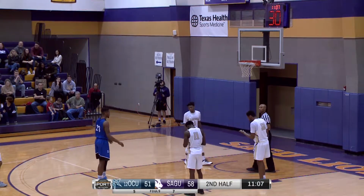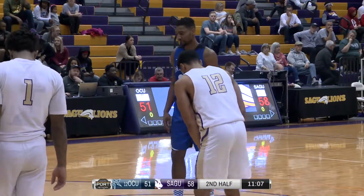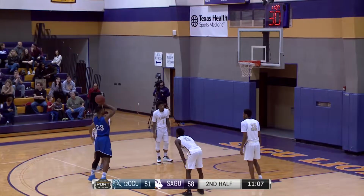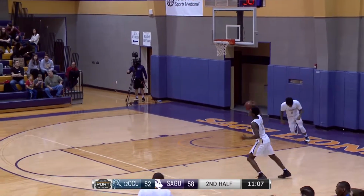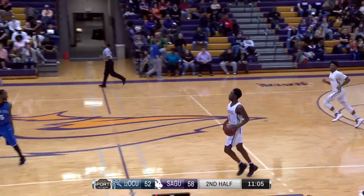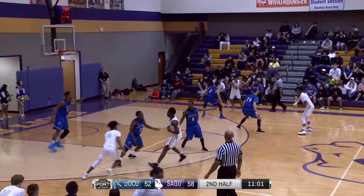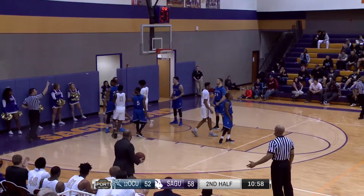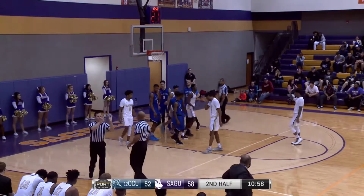Misses the first one. Almost had a chance to fall back down. And looks like the coach's philosophy on free throws is don't worry about it. If we make it, we make it. If we don't, we don't. I'd rather be back on defense. And a foul against OCU, so SAGU's going to get a chance to go to the line here.